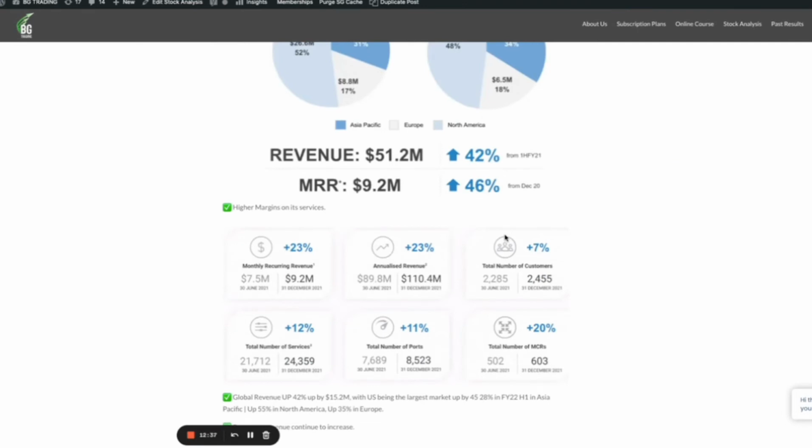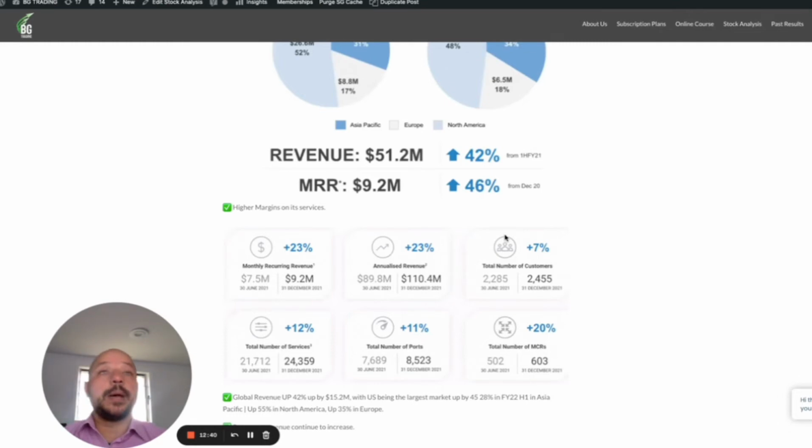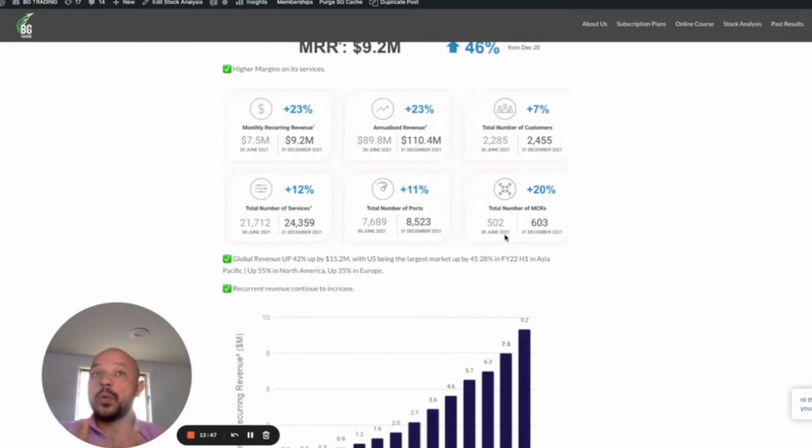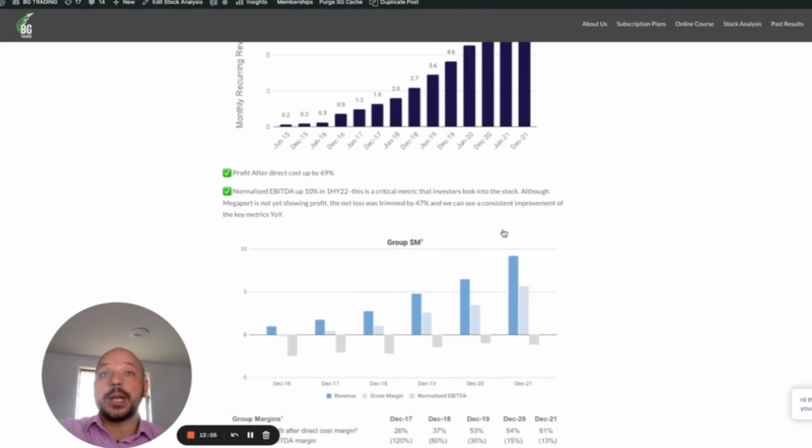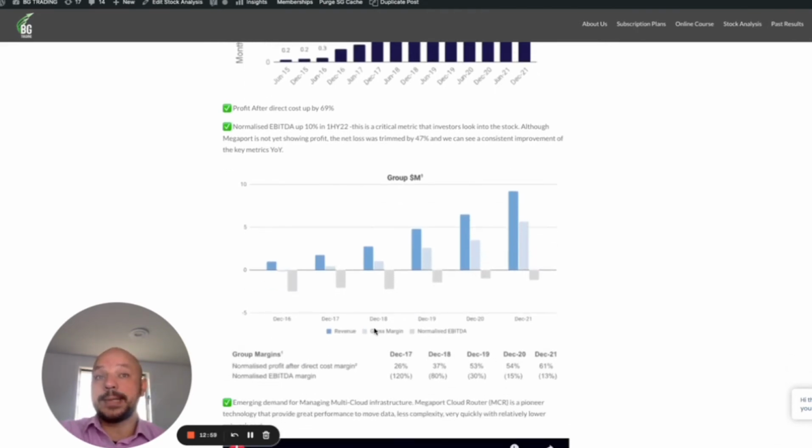Really compelling figures have been released over the last half-year report, with strong growth, not just on the revenue, but also the EBITDA. The EBITDA is still negative, but it has been improving year on year, as you can see here. The normalized EBITDA is increasing, as well as the revenue. If the full year report for FY22 is in line with the first half of this year, then we will see a significant improvement on EBITDA, as well as revenue. The revenue is way above last year's revenue as well.